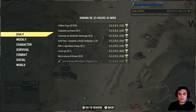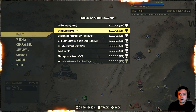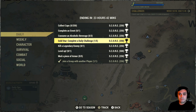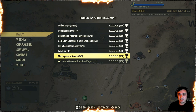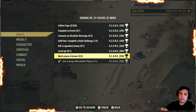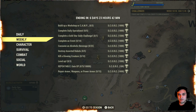Alright, so let's go ahead and take a look at the challenges. So for the challenges, we got daily collect caps 250, complete an event, consume alcohol drinks, three of them, complete five dailies, and this gets triggered automatically. Kill a legendary enemy one time, level up one time, mod a piece of armor five times. By the way, painting, changing the skin of the armor works. So you don't have to waste your materials to make the actual mods. Just paint the thing and you spend like what? Oil, and that's it, and you're done.